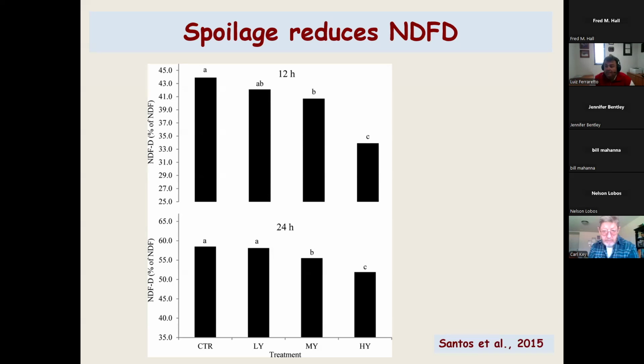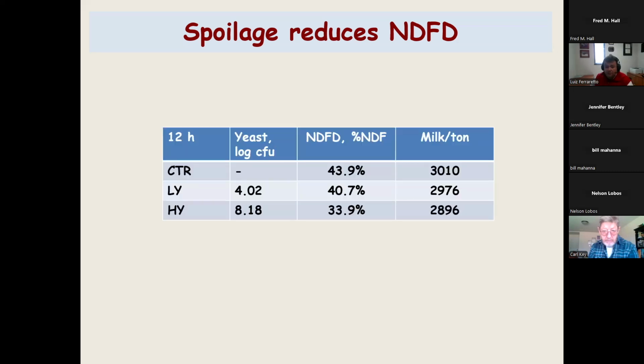Look what happens with NDF digestibility of that sample. That's not the effect of yeast on silage. That's the effect of yeast in dairy cow rumen fluid and consequently on fiber digestibility. The more yeast there are, the less digestible it gets, okay? If you allow me to use these 12-hour results to predict the milk per ton associated with that, that's how it looks, okay?